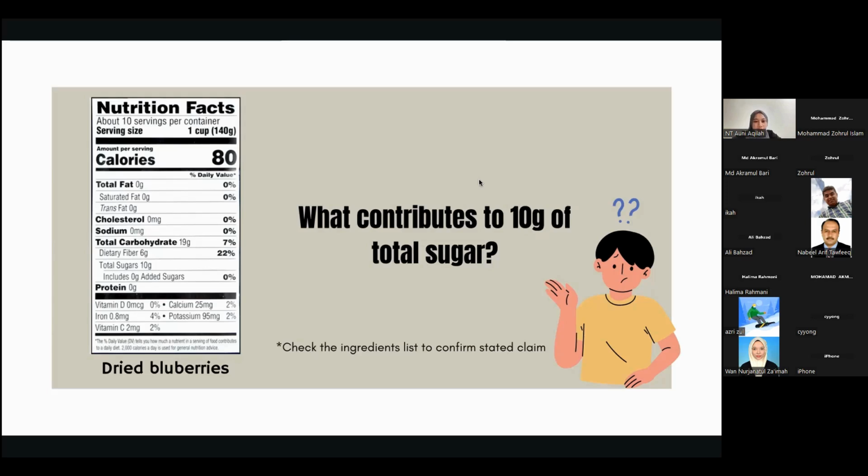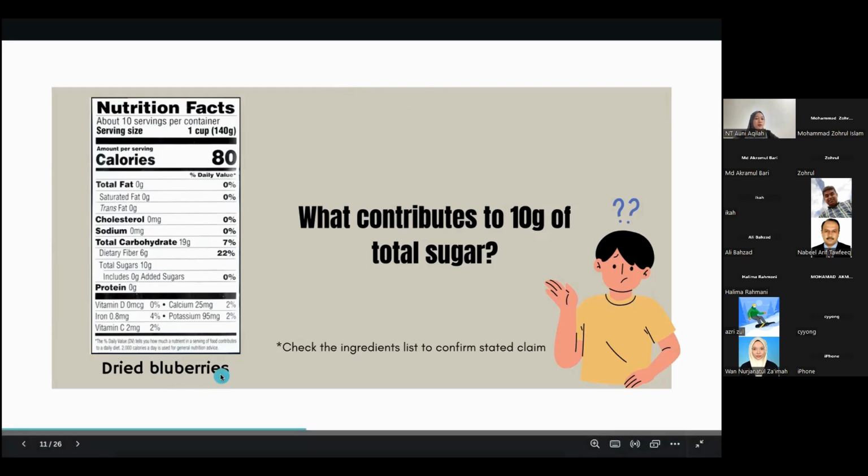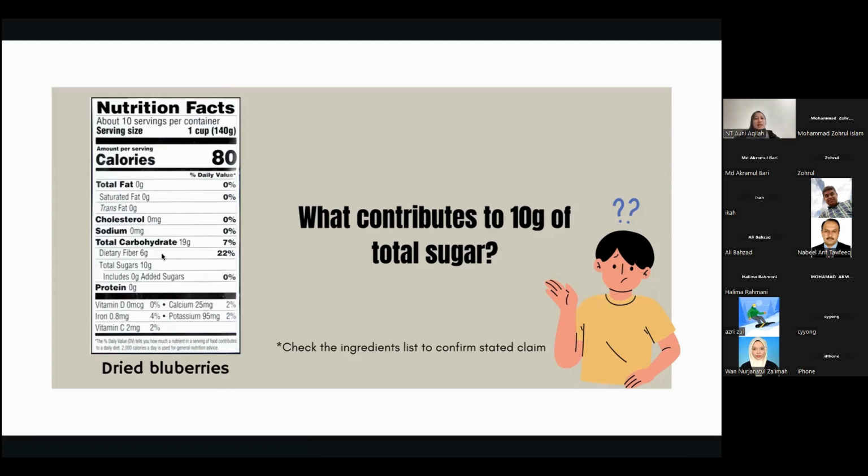Carbohydrate. Yeah, correct. Carbohydrate contributes to the total sugar. But the exact answer for this one is it comes from the dried blueberries, which have fructose inside, right? So fructose is the natural sugar. That's why you see right here it is with 0 gram of added sugar, but the total sugar is 10 grams. So the 10 grams probably come from the fructose, not from the added sugar.